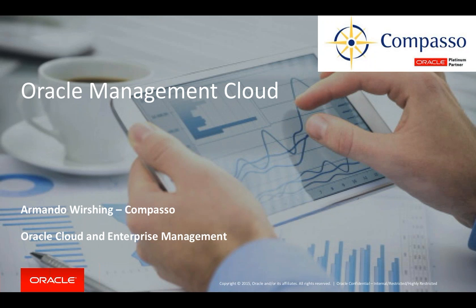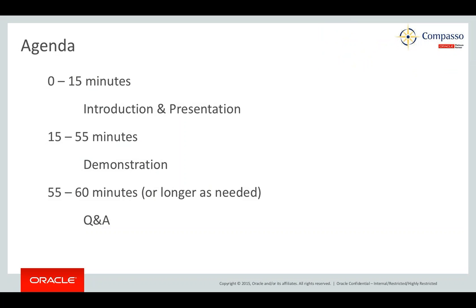Basically, just a few items. We're going to start with a brief intro and then just a couple of slides presenting the Management Cloud, the offerings within the Management Cloud product line, and then we'll go into a demo. We'll actually walk through and show you some of these features, what it looks like, the look and feel, what kind of information you can see, etc.